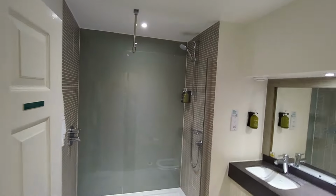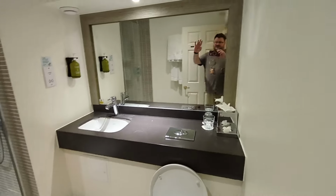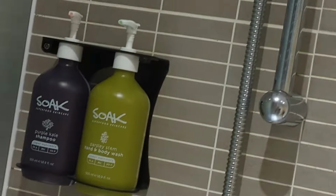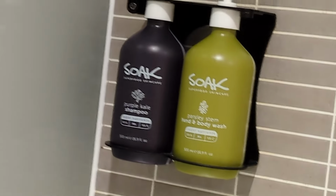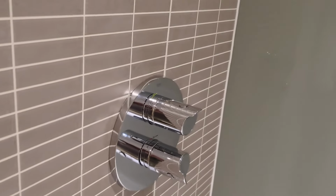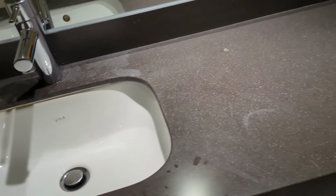Looking into the bathroom, this was a newly remodeled bathroom by the looks of it, with some nice new flooring. A really good shower, and if I was walk with me Tim, we could probably work out how many people we could fit in the shower. I would probably say you're going to be pushing it at over 3 or 4. Controls are on the other side for this really powerful shower. Towels were provided. In fact, there was tons of towels in the room, which was really good. Also, we got some nice posh hand soap.